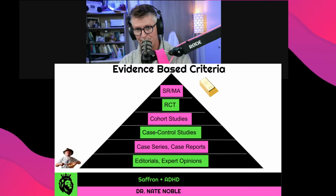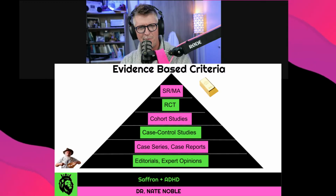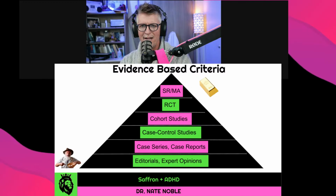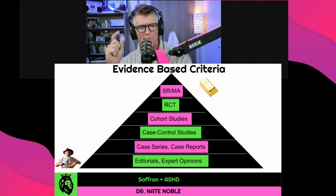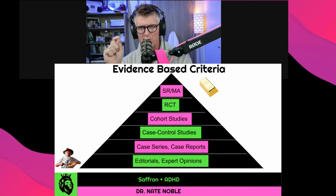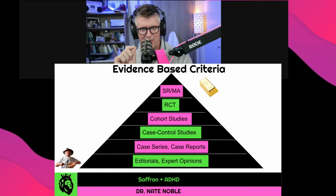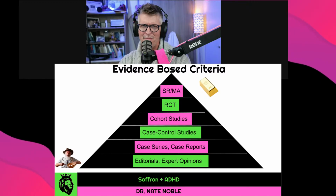So let's talk about it. Again, here's another example. If you see the gold bar is up towards the top of the pyramid, the higher you get, the more it's a why not. Systematic reviews, meta-analyses, randomized control trials, cohort studies: these are terms that you don't necessarily have to know everything they mean, but you need to look for them because they tell you about study design. Down towards the bottom, expert opinions, editorials, maybe don't base your life on that. Maybe don't fly to Brazil and try that.